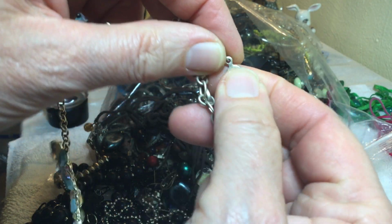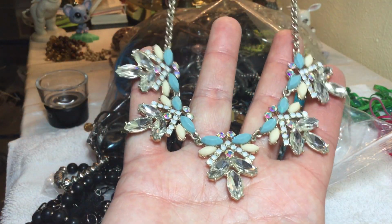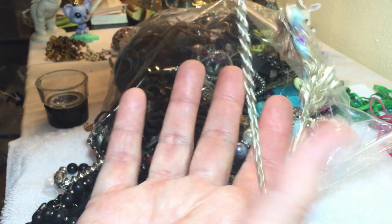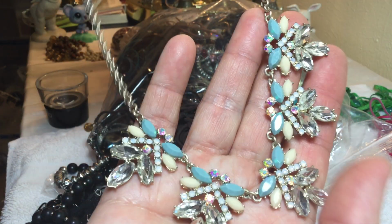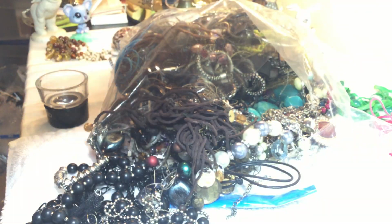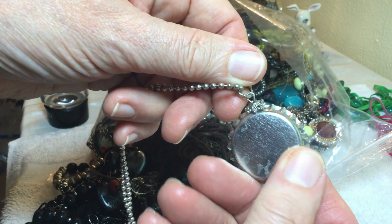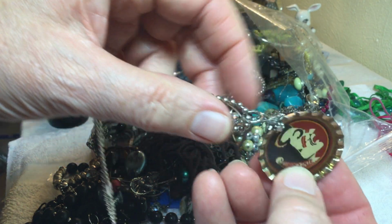Oh, we may have the Loft. It's vintage in style, isn't it? That is a pretty necklace. There's the back. It does have openings for the crystals, rhinestones. That's a pretty necklace right there. The Loft. A lot of people like the Loft. Florida State. And they have this foo-foo little thing right there.